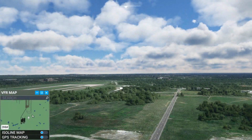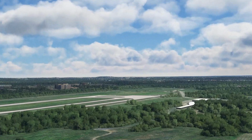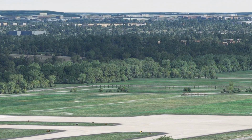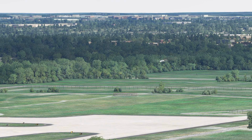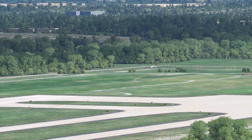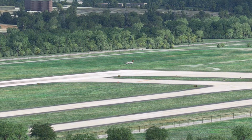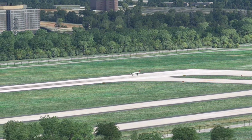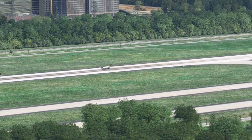So I'm showing somebody flying in front, but I don't see them. Oh, there they are. It's a King Air. 129.55 for Shamrock 117. Well, aren't you fancy, Mr. King Air, flying into big international airport? You know, that's why they invented airports like Manassas and Leesburg and Gaithersburg for you.